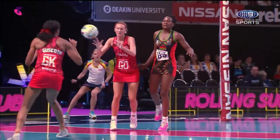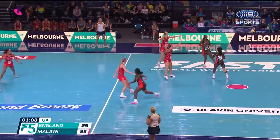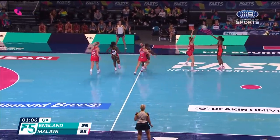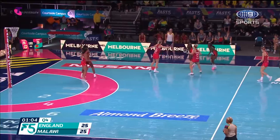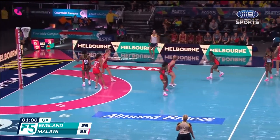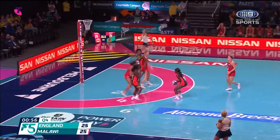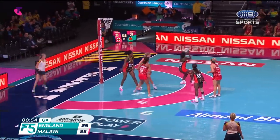Here's the work from Layla Guscott. Got the hand on it. The pick up and back up from Dovey. Closing speed is incredible, isn't it? And the right time to do it too. All tied up, a minute to play. All the power with Malawi as they try and make the most of this power play quarter for them.